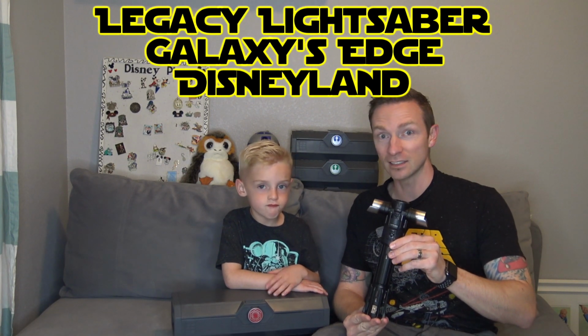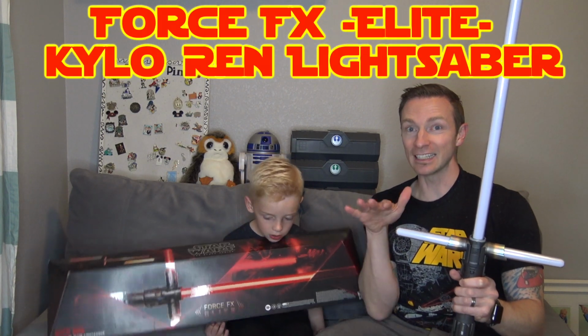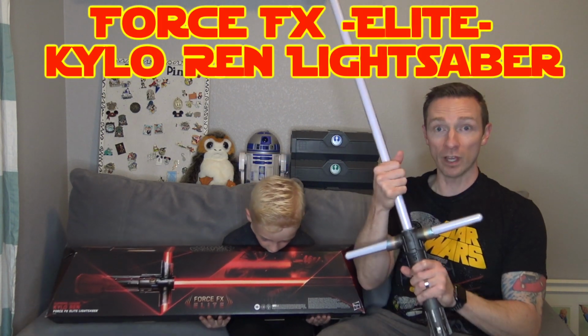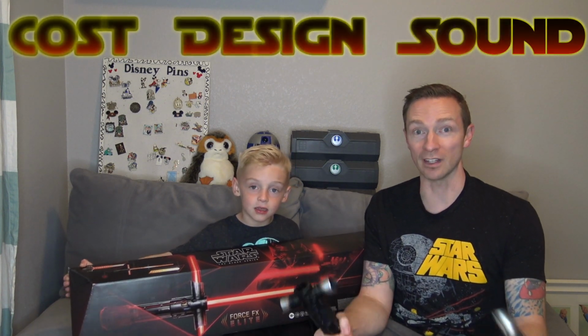So in this video, we're going to be comparing the Kylo Ren Legacy Lightsaber from Galaxy's Edge Disneyland. Look at this! The new Force Effects Elite Kylo Ren Lightsaber with a removable blade for the first time in Force Effects history. We're going to compare both of these Kylo Ren lightsabers on 8 different categories, including cost, design, and sound. So come watch as we see who the winner is.